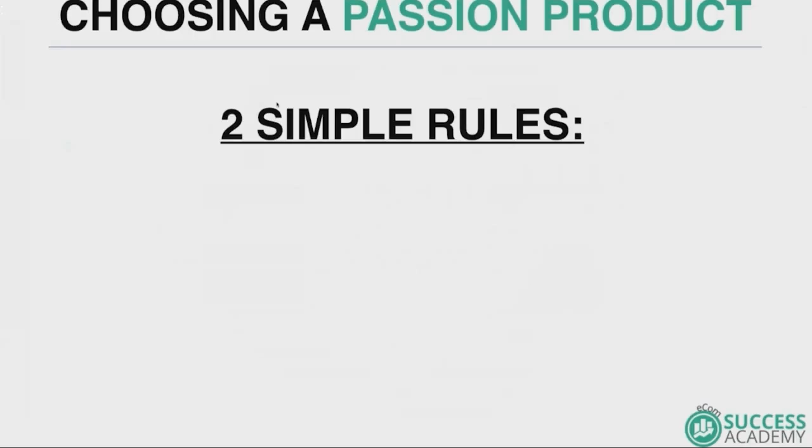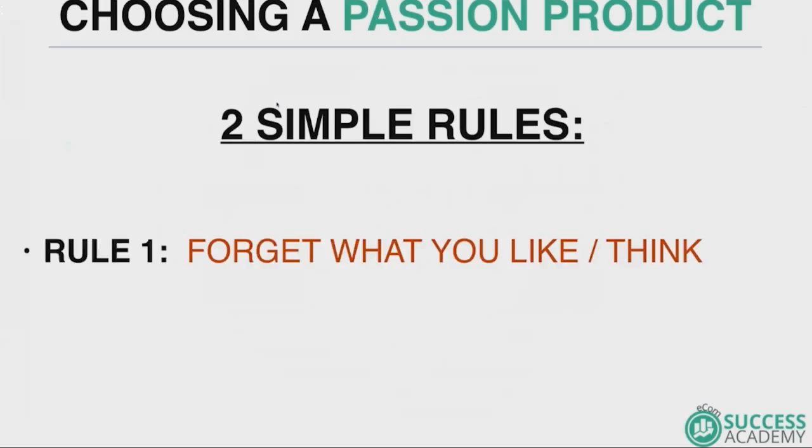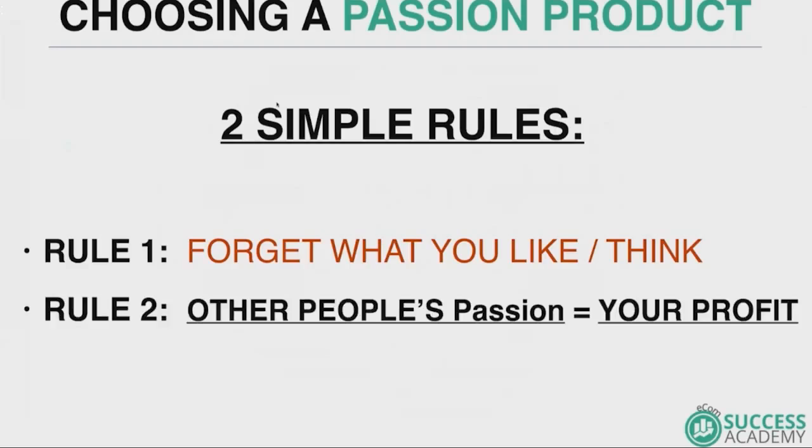So write that down. So I am a marketer. Write that down in your notes, and don't forget it. There's two simple rules. Forget what you think, forget what you like. Doesn't matter. If you love golfing, tough luck. Go play golf in your spare time. You need to focus on other people's passion. So turn other people's passion into your profit, all right? That is the true key.